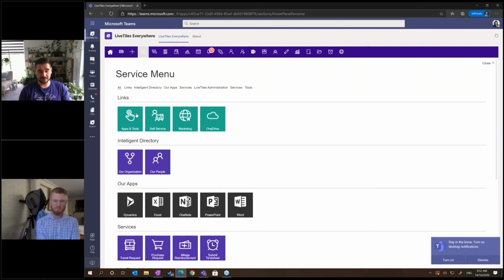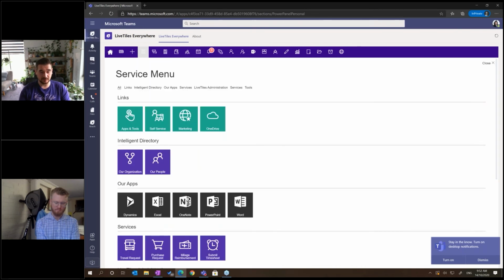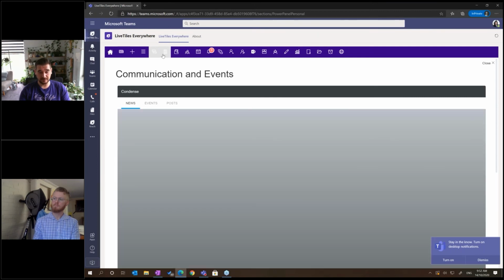So this provides you with links to different applications or different places that you need to go within the intranet. So like a quick links menu. It provides you with communication and events as well. So similar to what we had in the site, you've got your news posts that can come through. But if you're in a different part of the site and you quickly want to see what's coming through, you just click in the LiveTiles Everywhere panel or within Teams, and it will give you the news that's relevant to you.